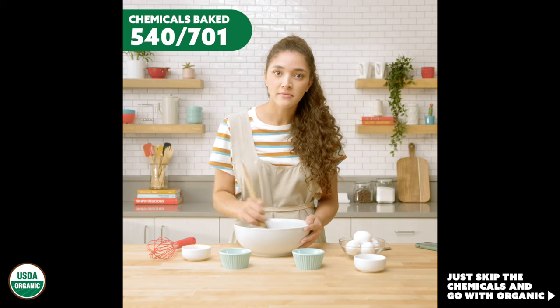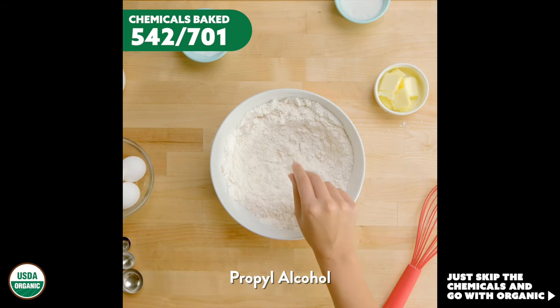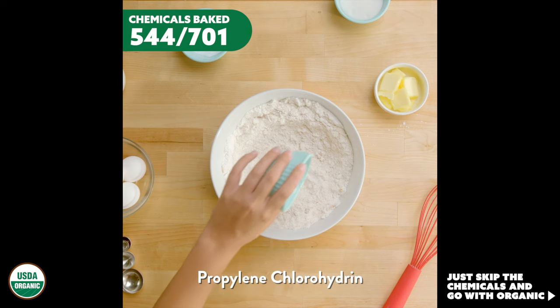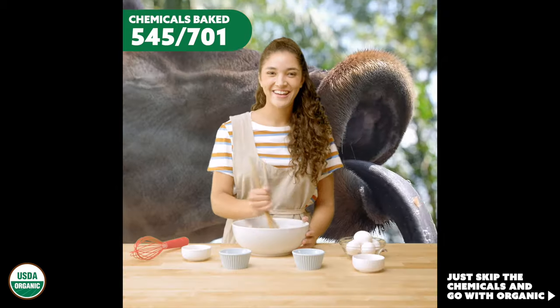And stir. You may also be adding a dash of calcium stearoyl-2-lactylate and possibly a pinch of propyl alcohol. Maybe a sprinkle of propylparaben. How about a teensy bit of propylene chlorohydrin? Or perhaps an itty bit of propylene glycol?